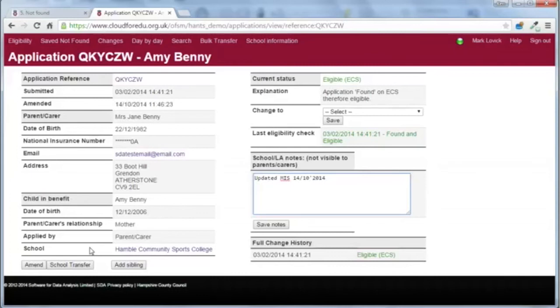So this is showing us now the current status is eligible. You can change this status. So for example, if they're inactive, so they've left at the end of year 6, for example, you can choose that. So that child's details then don't sit in your list anymore.